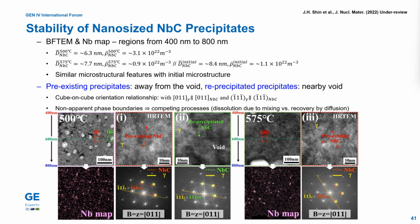To characterize the niobium carbide precipitates in the irradiated R6P, the orientation relationship between the matrix and niobium carbide precipitates was analyzed using the high-resolution TEM images from the solid area in the BF images, taken from the 600 nanometer region. Overall, the cube-on-cube orientation relationship between the niobium carbide precipitate and the matrix was observed, but the observed reflections of the niobium carbide precipitates are different depending on whether they are away from or nearby the void.